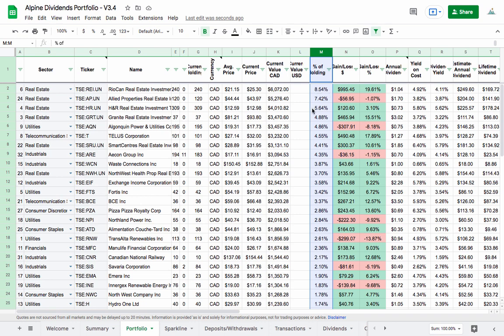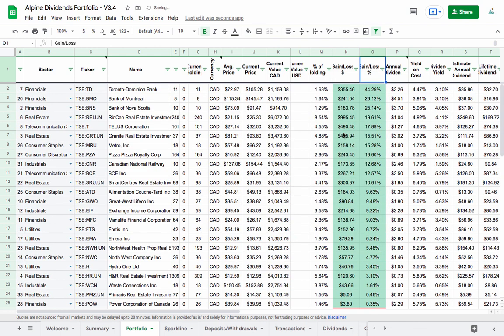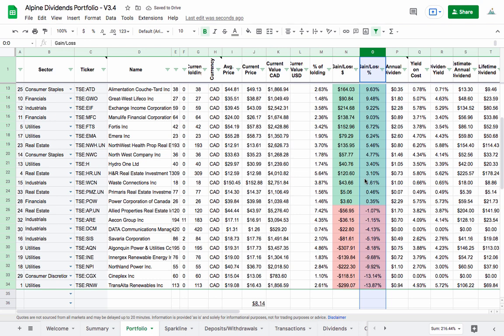I also like to sort in here by the percent of the gain-loss, putting the biggest winners at the top and the biggest losers at the bottom. Just helps me get a quick idea of what's going on in the portfolio. I can see some big losses here in utilities and industrials, but mostly coming from utilities there, and that one oddball Cineplex. I have no idea what to do with these guys. I'm just going to hang on and see what happens.